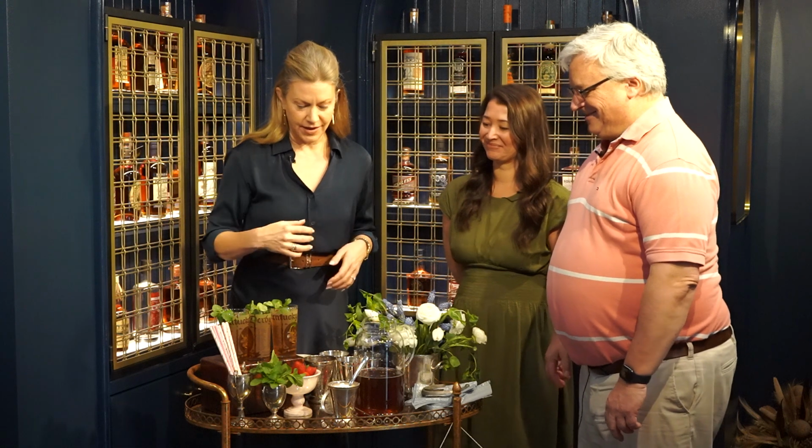She would batch her mint juleps and then set up a little area very similar to this with her big thing of Sonic ice, and all the things you need. So I'm just going to go through what some of these things are. Derby glasses. Everybody in Kentucky has them.